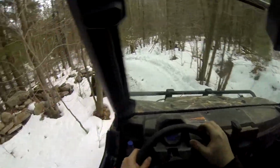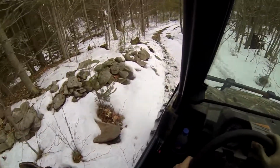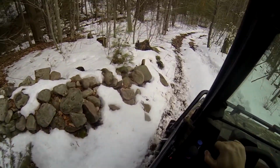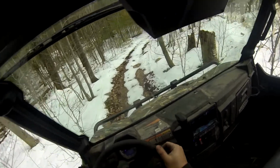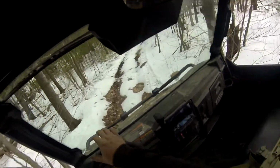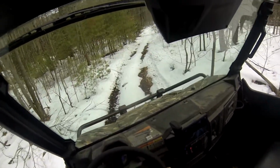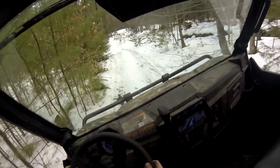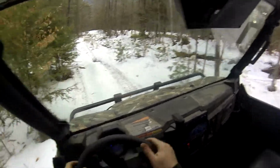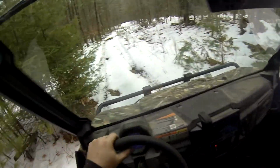Like that back here. All my family's land connects to my property in the back, so I'm trying to make a trail up from my backyard, get onto this trail system, or at least one of them. We got a pile of them. They got tree stands and everything else up here, so.